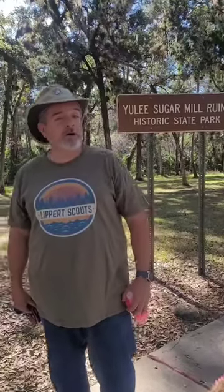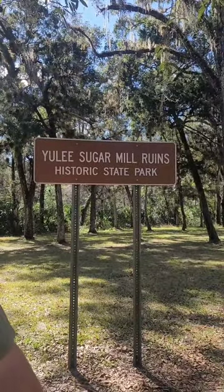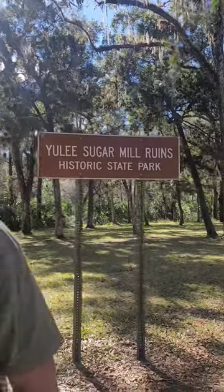Sorry about the road noise, but we are close to the road, so you're going to get a little bit of that. Today, we are in Florida, and this is one of the things that we do as we RV. It makes RVing a little bit cheaper because there's no cost to these things, as we find little points of interest along the way, and we're going to visit a couple of those today. And one of these is the Yulee Sugar Mill Ruins. It's a historic state park here in Florida. And it's neat to see. It doesn't take an awful lot of time.